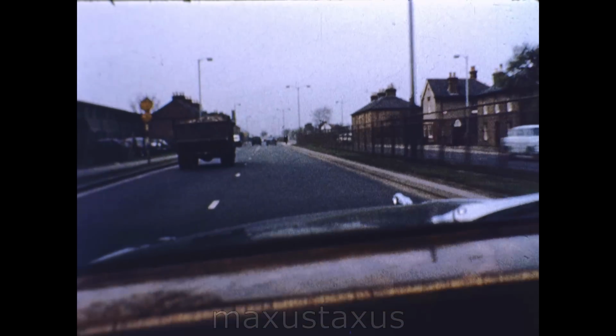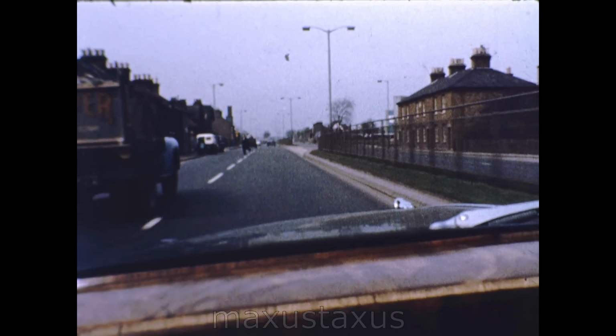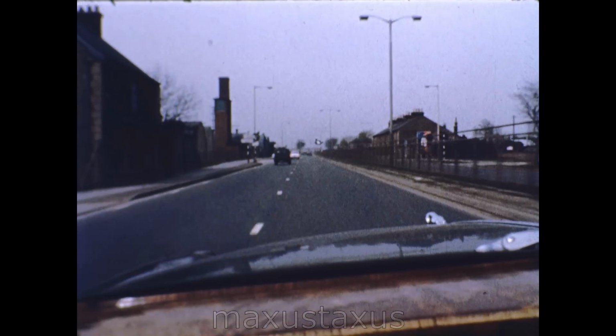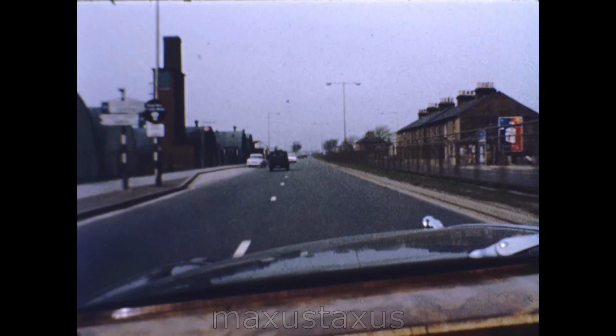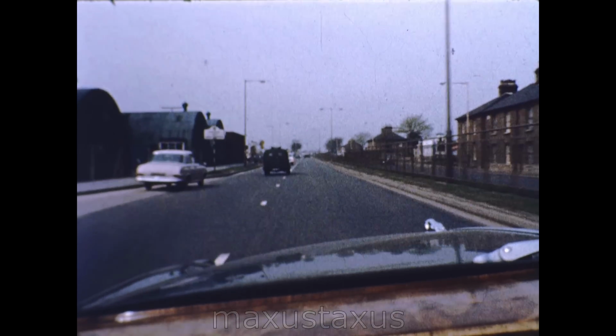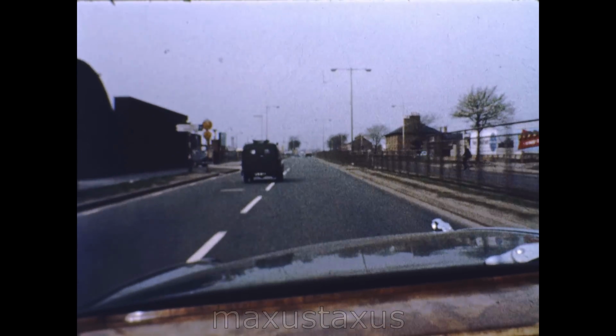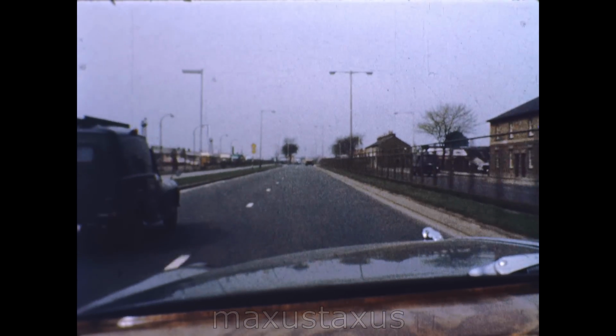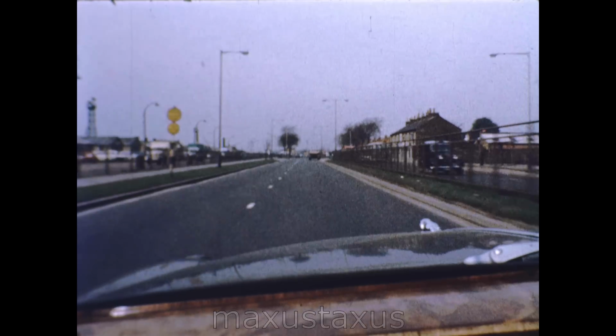The speed limit's 40 through here. Watch those pedestrians very carefully. This is a very busy road. And remaining in this lane to overtake here, we mustn't weave in and out. And then when we've overtaken the van, we can start to pull back gently towards our near side.